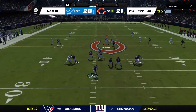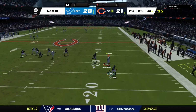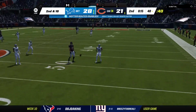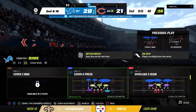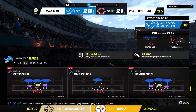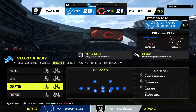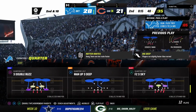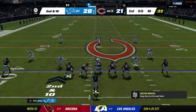Play action here. Corral. This will be well too low for him to bring in. It's incomplete. Cole Kmet, the intended receiver, but it'll be second down. Well, that's a defensive coordinator's got to be happy with that result. They took away all options downfield and forced the incompletion. So second down and 10. Once again, they'll go from the 40.